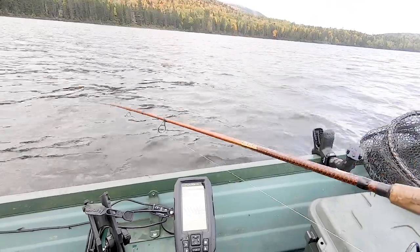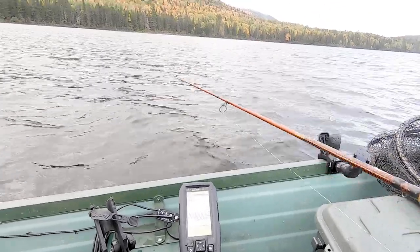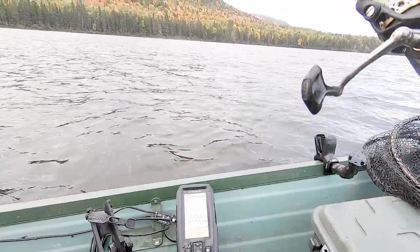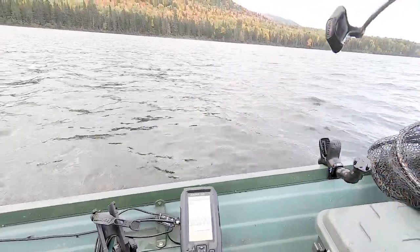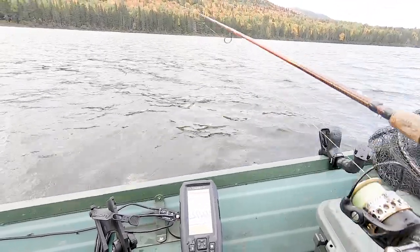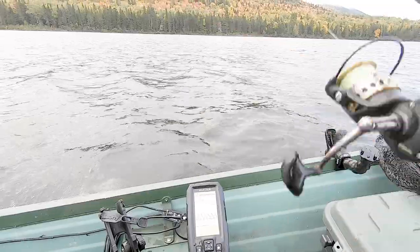Because if I just go like this and let the line go slack, I'm not going to feel the bites, because usually they'll take it on the drop. So if you just go like this and keep your line tight but still let that free fall happen, you can feel the bite if they grab it.